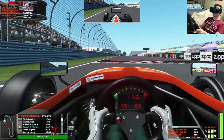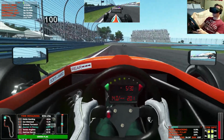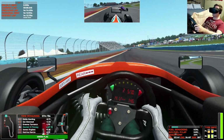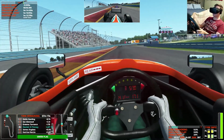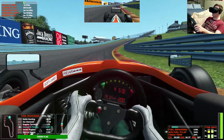That would be nice. The gap to Torrance ahead is now 1.6. The gap to Hughes behind is now 0.22. Clear right. P5. That lap was a 1:14.44. Clear right.